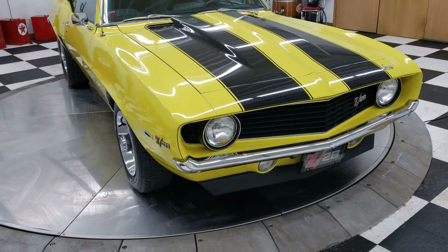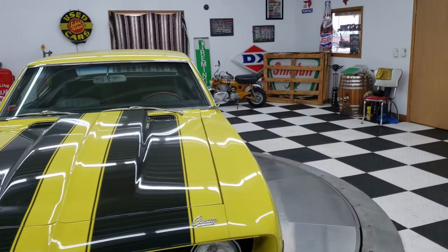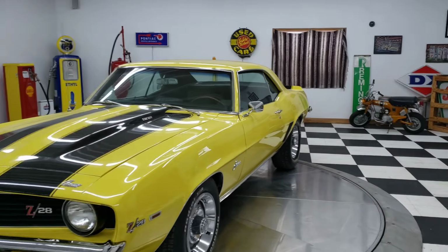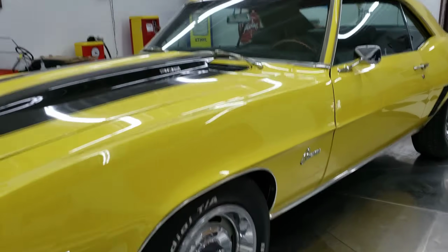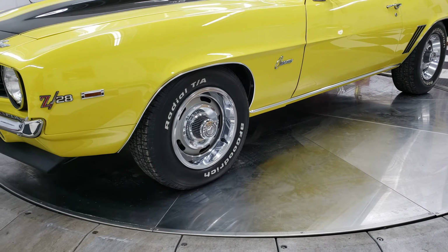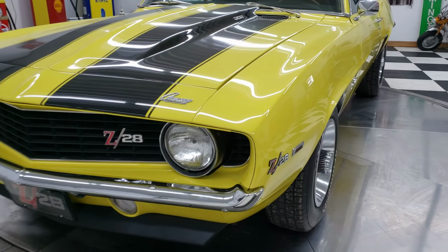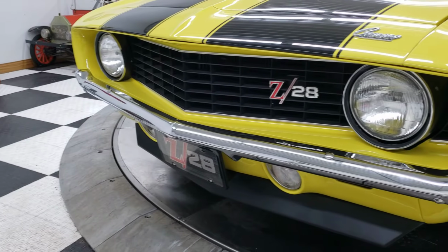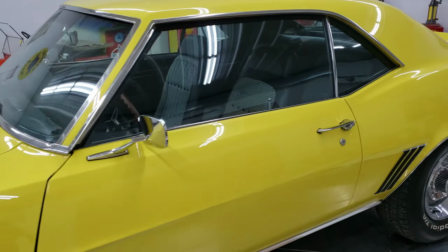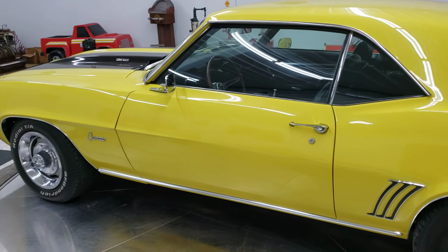This is an absolutely beautiful car. We've had a fair amount of Camaros come through here since I've been here, and this is easily the nicest one I've ever seen. It has a Houndstooth interior. It's got the rally style wheels with a set of BF Goodrich Radial T tires on it. It got new bumpers on it when it was restored, new emblems. But my understanding, and we have a lot of documentation of this car, is that most of the engine is original.